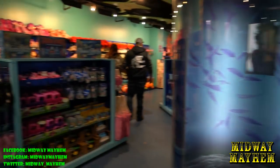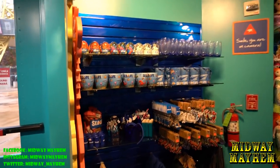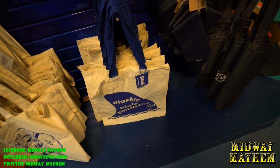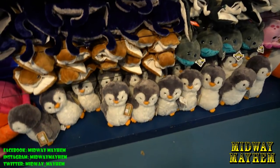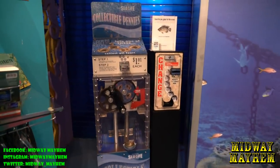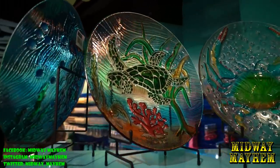For $3. They have mermaids in here, other girls and boys toys, construction equipment, cups, snow globes, shot glasses, all the likes. You name it, they probably have it. Reusable bags that are not plastic. Get all the mermaids over here. Lobsters, dolphins, jellyfish, penguins. Gotta have the cute plush penguins. Sippy cups. Sea life over here. Smashable pennies for your penny collection. Some bowls over here. Those are pretty nice, actually.